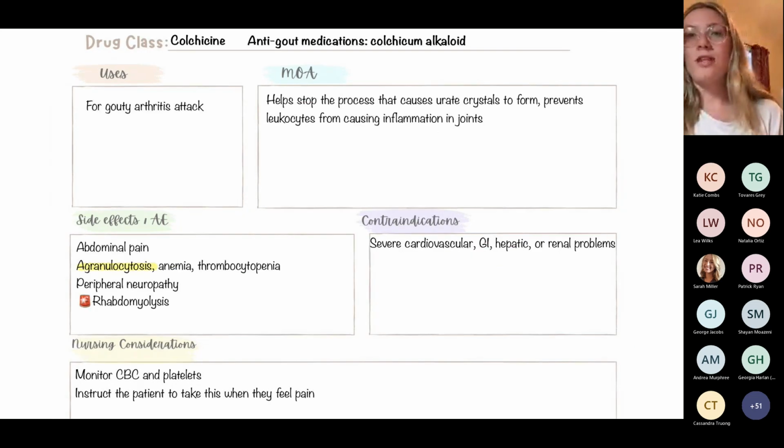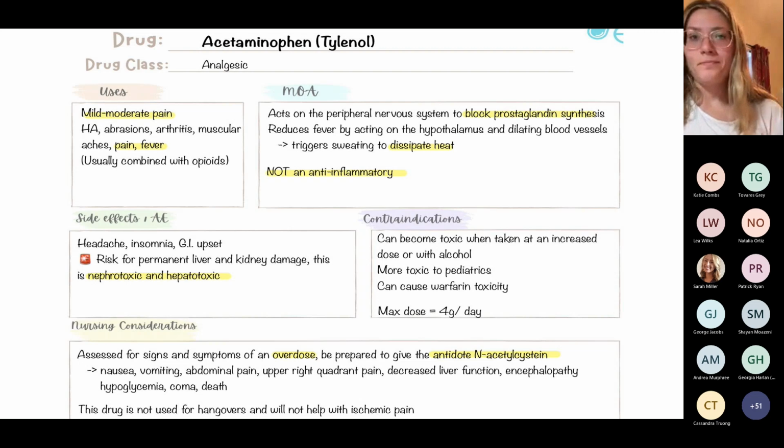It's going to help flush everything out. Up next is colchicine. This is what we use for a gout attack. So when someone's having a painful gout attack, we give colchicine. This is not to be used every day. It's used for attacks. However, this can cause two very bad side effects: agranulocytosis, so please watch your CBCs. This can also cause rhabdo. We've already discussed rhabdo, so please report general malaise, muscle weakness, changes in the color of your urine.